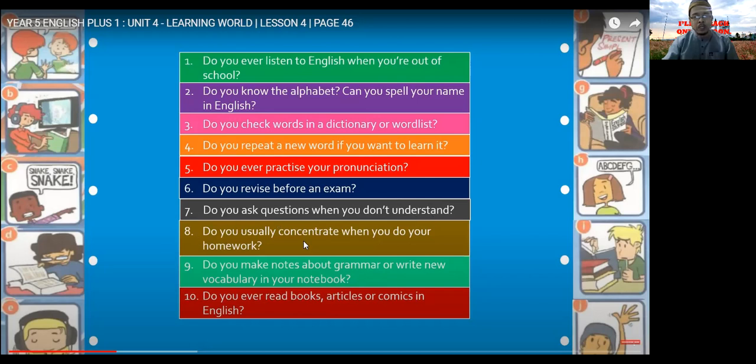Do you usually concentrate when you do your homework? Adakah kamu selalunya memberi tumpuan bila kamu buat kerja rumah, homework? Do you make notes about grammar? Adakah kamu buat nota berkenaan dengan grammar, tata bahasa, or write new vocabulary ataupun tulis perkataan-perkataan baru in your notebooks, dalam buku nota kamu? Do you ever read books? Adakah kamu pernah baca buku, artikel, petikan-petikan ataupun komik dalam bahasa Inggeris? Ini contoh-contoh soalan yang ditanya dalam temuduga. Kita dengar lagi apa saudara sebut.